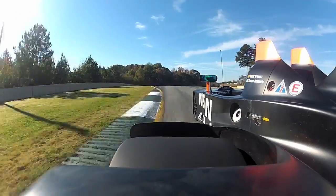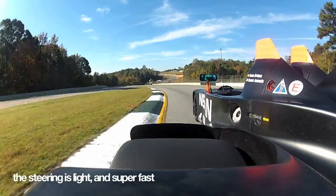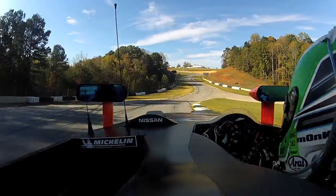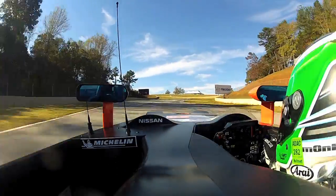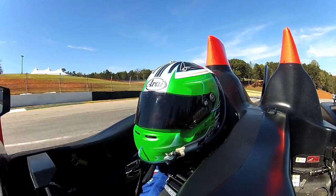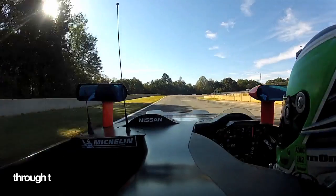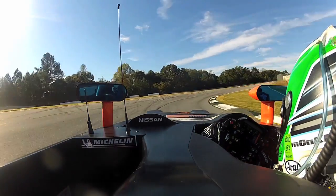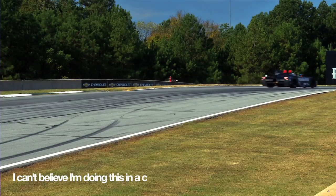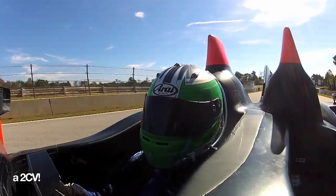Down to second through here. The steering is hard, super fast. You have to drive it a bit like an old 911. Get it stopped, turn it in, and then get on the gas and drive it through the corner. I can't believe I'm doing this in a car with the front wheel diameter of a 2CV. How does that work?